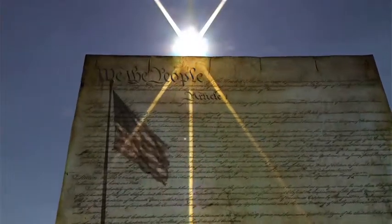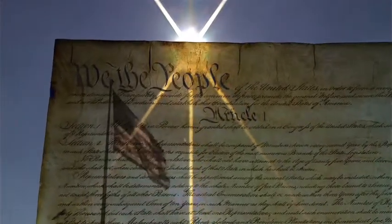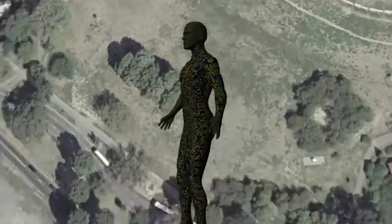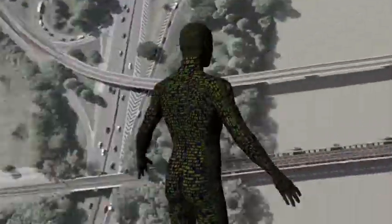In Article 1 of the U.S. Constitution, we the people have given Congress the power to promote the progress of science by securing for limited times to inventors the exclusive rights of their discoveries. And this has led to the patent process. But it may come as a surprise to you that genes, human genes, can be patented.